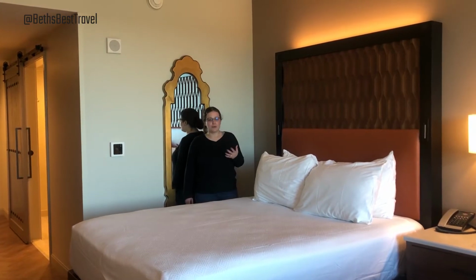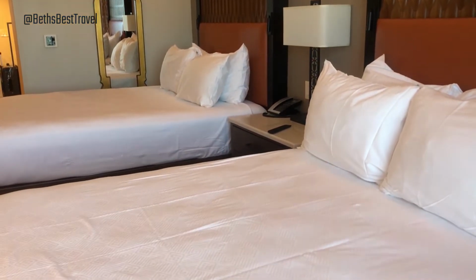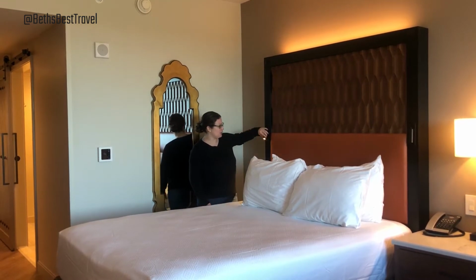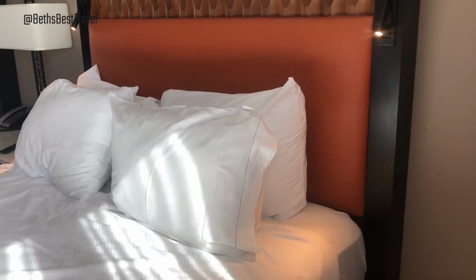So this is, of course, one of the beds with 2 double or queen beds. They do also, of course, have king bedrooms in here as well. One of the fun features in this room, of course, is this little reading lamp. As soon as you lift it up, again, it turns on automatically, which is really kind of cool.